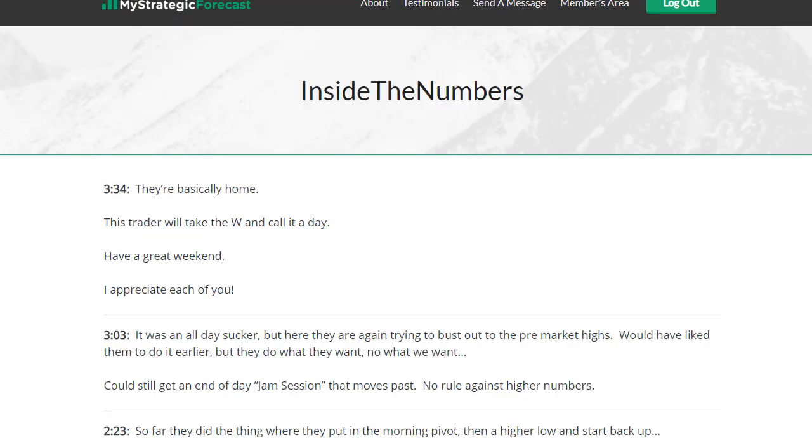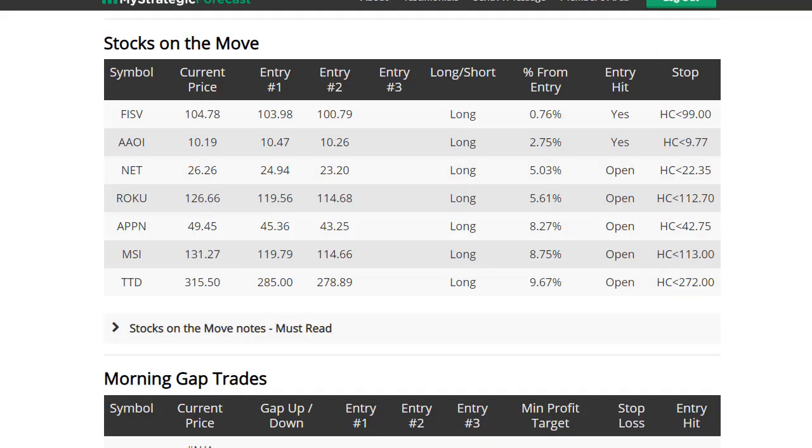And there was really only one thing in terms of the S&P 500. It was the pre-morning shakeout. It was the trek higher to the pre-market morning highs. Ultimately, they did all that stuff. Out of this list, officially 2 hit their price objectives. FISV, AAOI, the first 2 listed on the board.